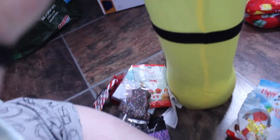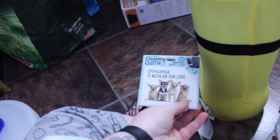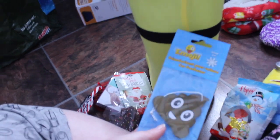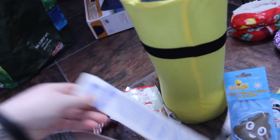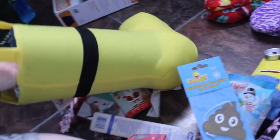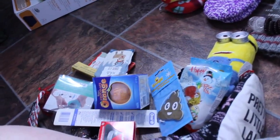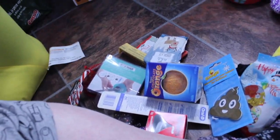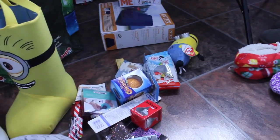I have no idea what this is. What is this? Oh, this is a cloth to clean all of my touchscreen products. That's a car air freshener in the shape of a poop emoji, a new toothbrush, a Hershey's Kiss. We're getting towards the end, you guys, I promise. A Terry's chocolate orange and a Toblerone bar. So that was what was in my stocking.